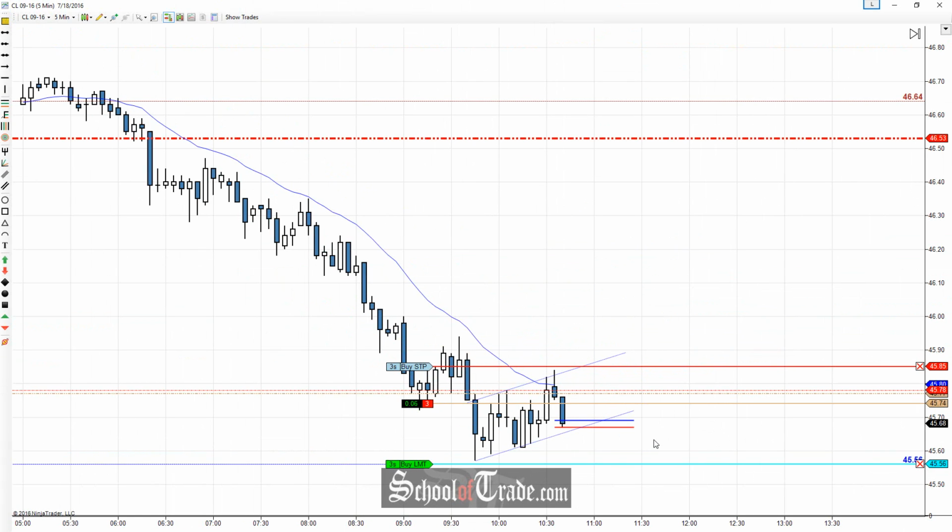So sellers are heavily still vested in this. I have no reason to believe the buyers at all. Really the burden of proof lies on the buy side. If they're going to take it, they're going to need to show up with some strength, and right now they're not. So I'm on the sell side, 74, looking for 56.